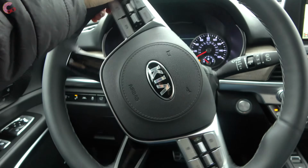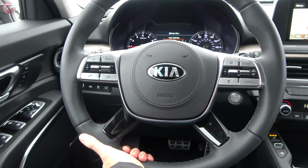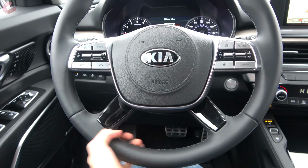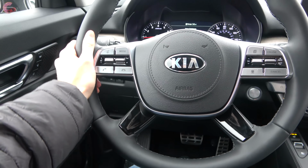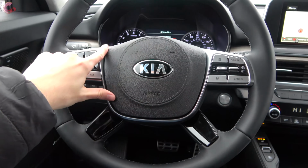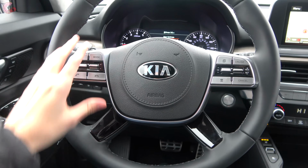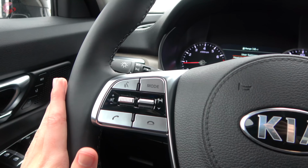Now coming back to the steering wheel, you do of course have electric power assisted steering, and Kia does nicely include this leather wrap steering wheel standard across the board. This leather feels really soft and supple, and you've even got the classy stitching on the airbag cover as well as the aluminum trim, so it looks really, really nice.